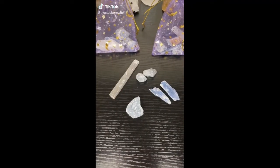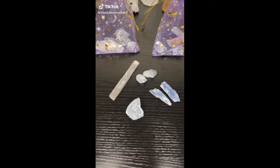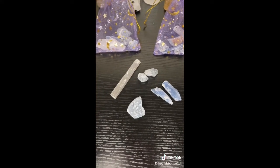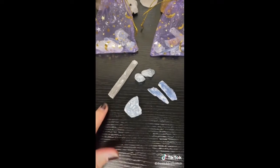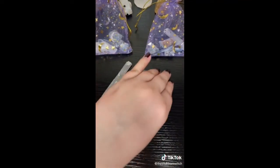I offer a few different types of bundles in my shop. One of the types of bundles is the Zodiac Elements bundles. This is the air bundle. So we have blue kyanite, angelite, selenite, and celestite.